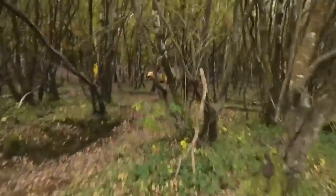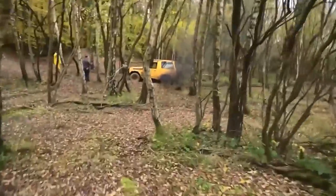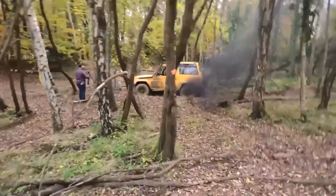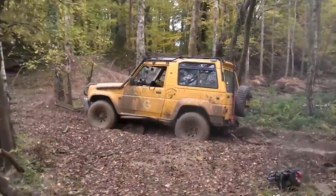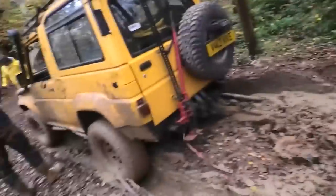So let's see how the little Daihatsu is coping. It sounds like it's not. Oh, it is moving very slowly and very diesel-y. Oh, there it goes. Slowly. Well, at least we know it's all-wheel drive. So that's where they've been, and this is where they've got to.